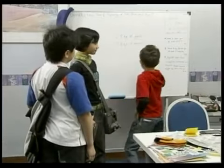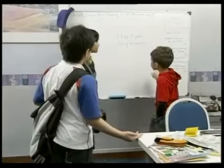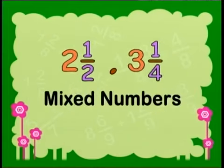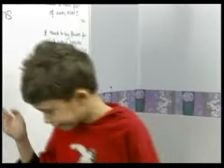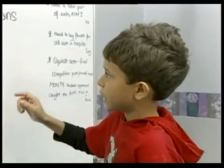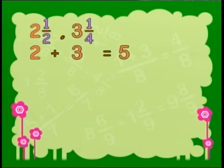Now, apprentices. Never mind. What are these type of fractions called? Mixed numbers? Because they are made up of whole numbers and fractions. Now, first we have to add the whole numbers. 2 plus 3 equals 5.